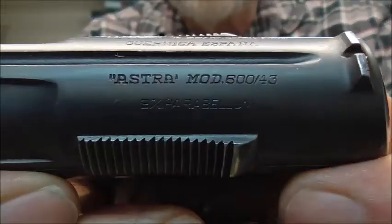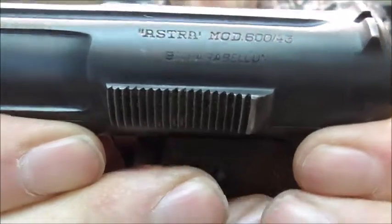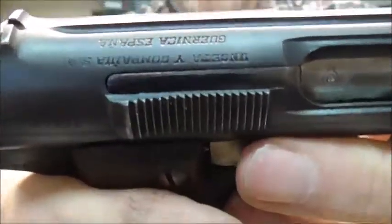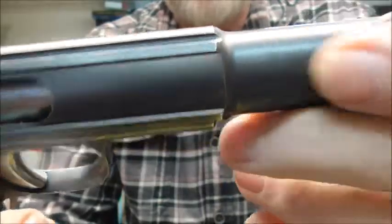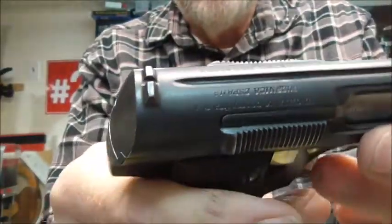But let's talk about this. So this is chambered in, if you can see the markings, 9mm Parabellum or 9mm Luger. It does not have the Astra symbol up here. It still has the same sights.